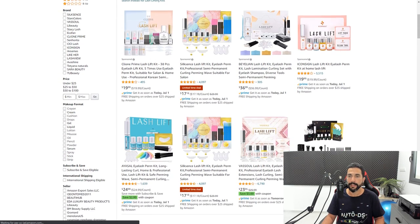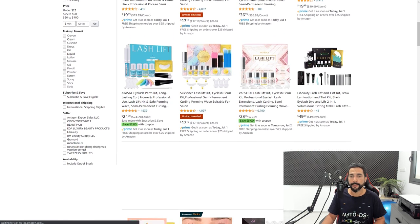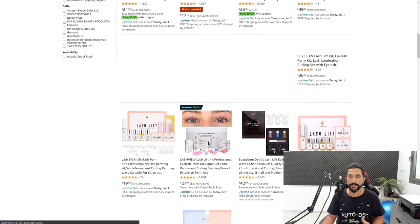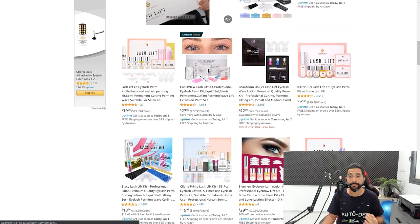Lash lifting kits. You can see here it even says lash lift on these boxes, but all of these products, they may look the same, but each one differs from the next. You can see them in different sizes, different colors, different variations, and just by looking at the reviews here, you can get an idea of how much these products are selling.